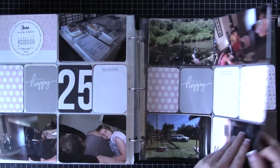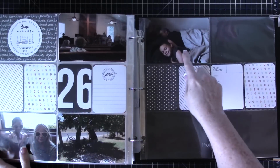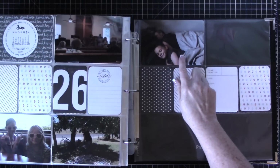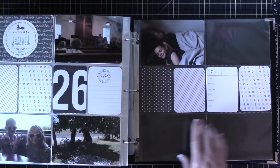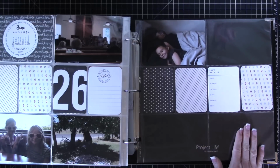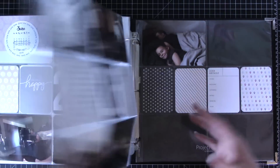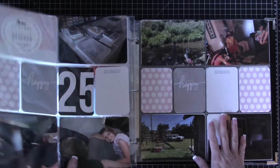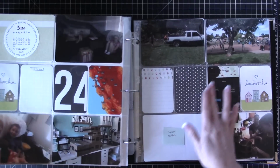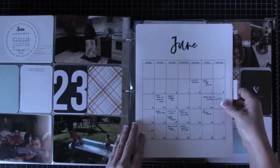So this weekend I am going to spend some time doing the journaling, getting all the journaling done. This was the last photo I printed because this was Wednesday. So yesterday was Thursday, and then today you're seeing this and it's Friday, and then I'll take a photo on Saturday, and that will finish up June, and we'll start the new album and go into July. So I'll spend some time this weekend doing my journaling, and I'll add a few embellishments and get the rest of these photos printed, and that will wrap up the first half of the year for my album.